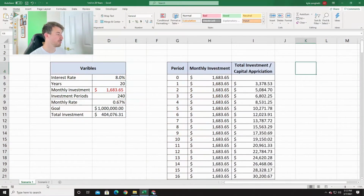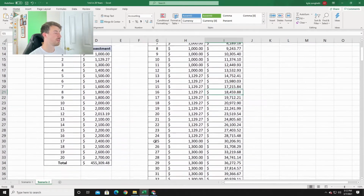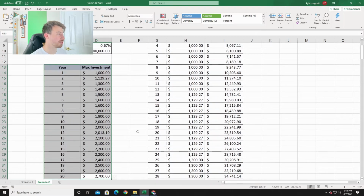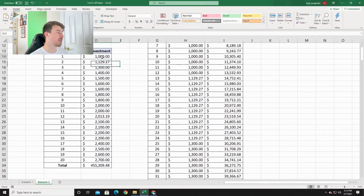All right, so we go to the Scenario 2 tab right here on the spreadsheet, and we have different max investments. So this one I also used Solver for, but it's a bit more complicated. If you want, you can just play around with this, enter different values. Start with like 1,000 maybe, and keep going up and up and up.